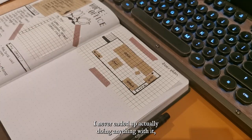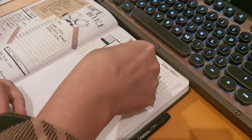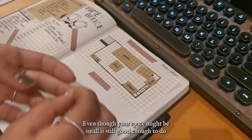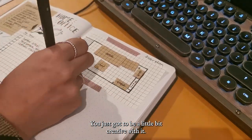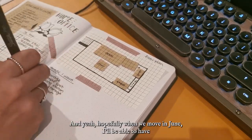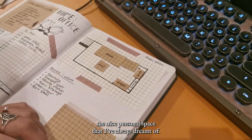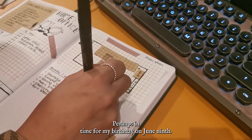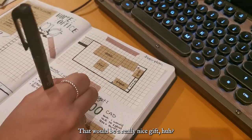I never ended up actually doing anything with it, but it definitely taught me a valuable lesson: even though your space might be small, it's still good enough to do whatever you need to do. You just gotta be a little bit creative with it. And yeah, hopefully when we move in June, I'll be able to have the nice personal space that I've always dreamt of, perhaps in time for my birthday on June 9th. That would be a really nice gift, huh?